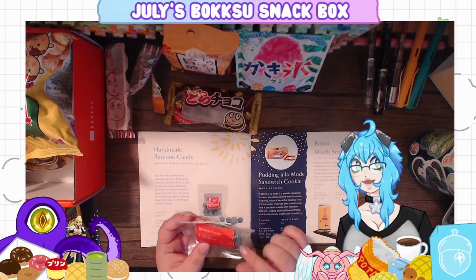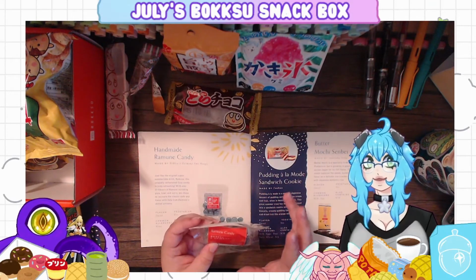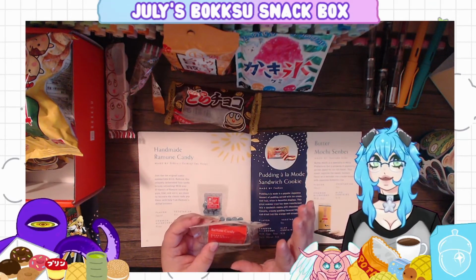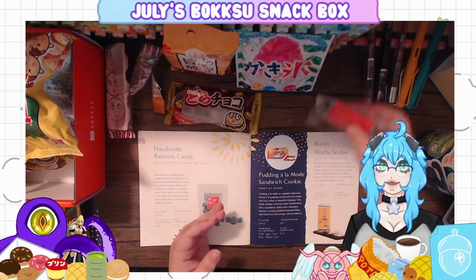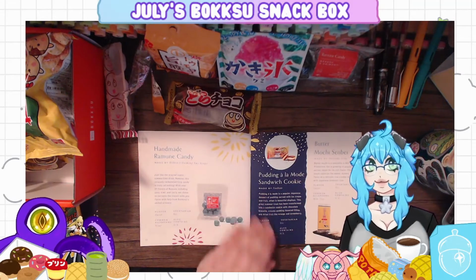You'll probably want to wait until the last to try this, though, because it's pretty strong flavored. It's pretty strong flavored, and it's also, like, interesting. But I want you to try this one on camera for sure. Oh, it was the yuzu flavor. Yes, the yuzu flavor. It's in the write-up. Here, let me read it.